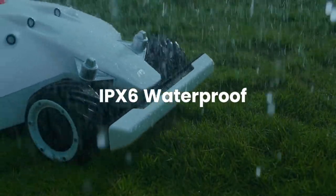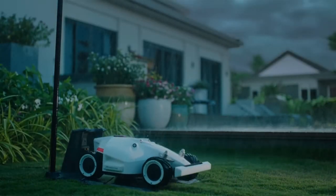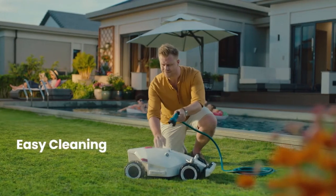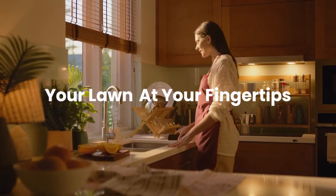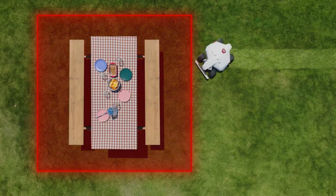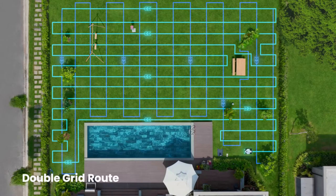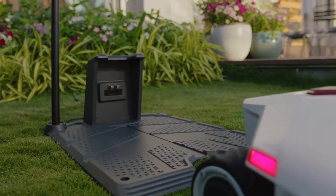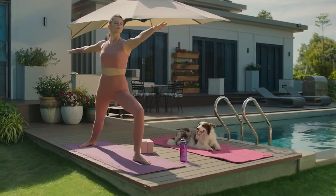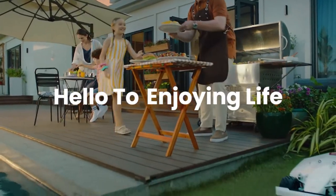Luba is built to withstand the toughest weather conditions. To avoid cutting wet grass, Luba returns home until the rain stops and continues mowing where it left off. Cleaning is a breeze. Your lawn is right at your fingertips. Choose where and when not to mow and how you want your lawn cut. After a long day at work, Luba automatically returns home to recharge. So say goodbye to mowing and hello to enjoying life.